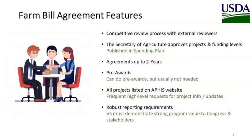We also have to demonstrate to Congress the strength of this program and the value of the program. The Farm Bill, as many of you know, is a 5-year legislative act. So this current Farm Bill that we're in provided funding from fiscal year 19 through federal fiscal year 2023. And we want to show Congress what a good job we're doing and what a good job these projects are doing towards advancing national animal disease preparedness and response.